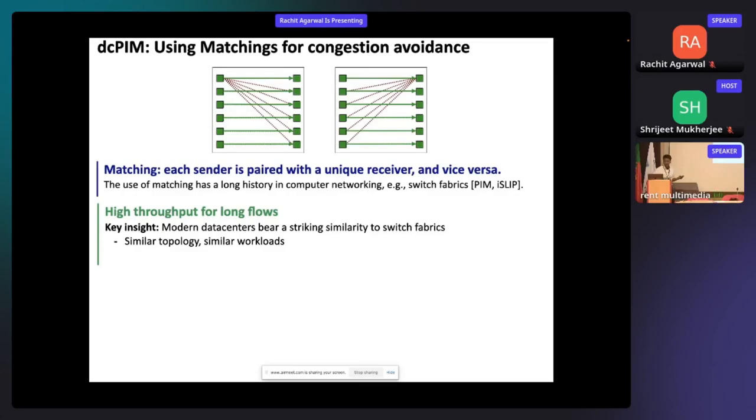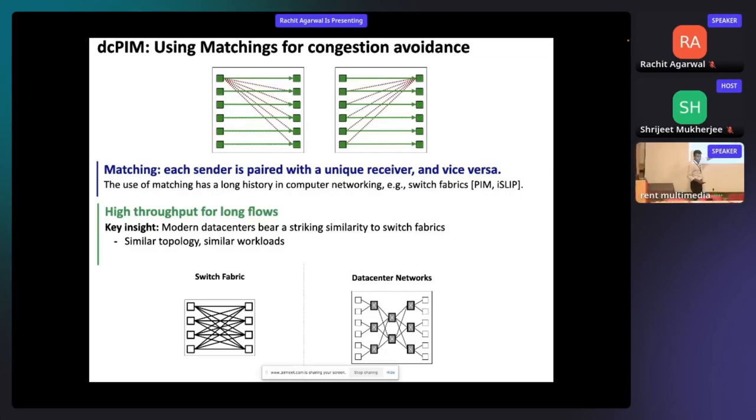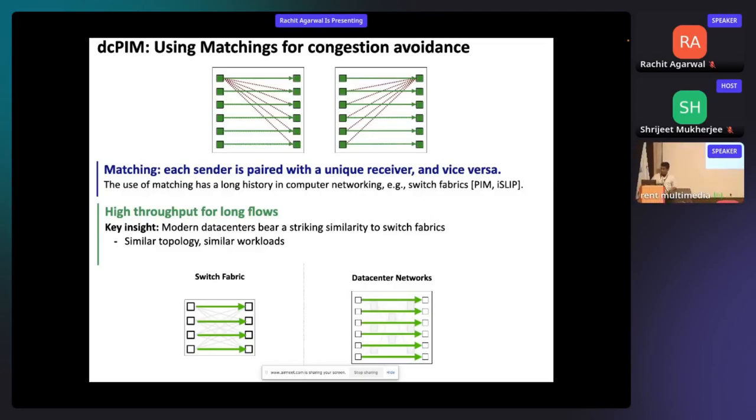If you look at data center fabrics, this is what a switch fabric looks like, and this is what a data center fabric looks like. If the figure is not very obvious, if you think about it a little bit, they are really very similar, and they also see similar workloads. In switch fabrics, it could happen that each input port has data to send to each output port. The same thing can happen in data center networks where each machine has data to send to a unique machine. But it could also happen that many input ports have data to send to one output port, and the same thing can happen in an incast scenario in data center networks. There's also the outcast scenario, where one input port has data to send to all the output ports, the same thing in data center networks, and finally, all-to-all workloads.